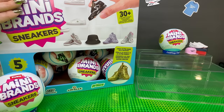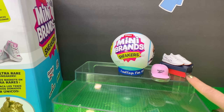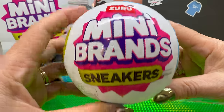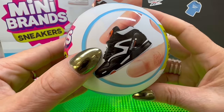This full box of mini brand sneakers brings 21 balls. You can see here the first one I opened for a TikTok. It came with this white Reebok sneakers and a pink hat. So let me show you the ball, how it looks. This is the front side. It has a high top sneaker in black.